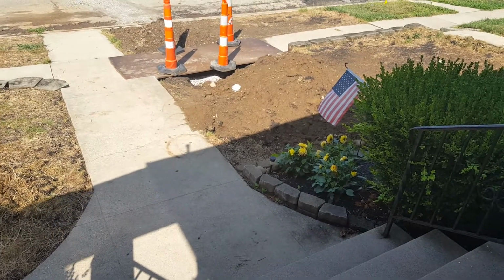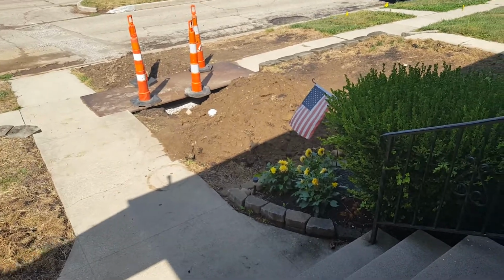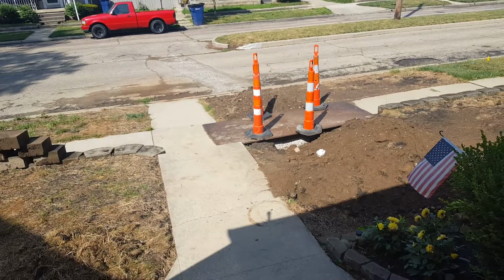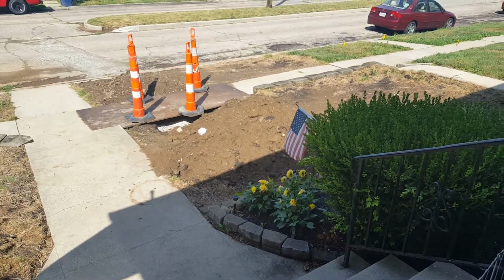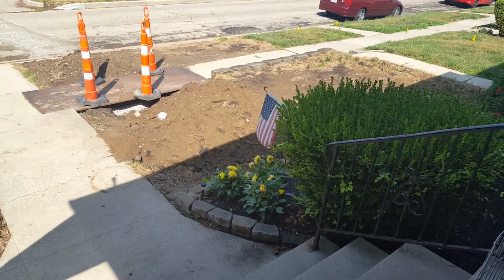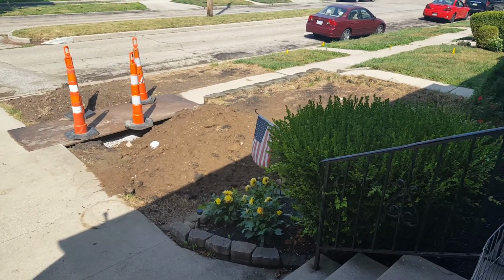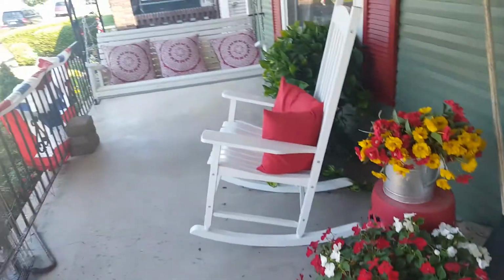This is an update of our sewage issue that we had. Most of the line has been replaced out there. From there on into the basement, they were able to do a rotor, basically clean it out, descale it, put a liner in it, and save it.